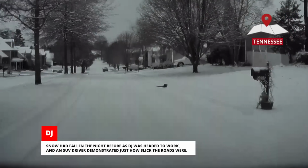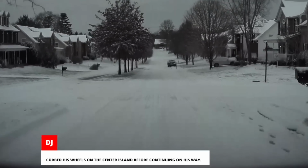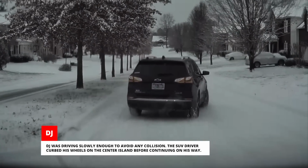Snow had fallen the night before as DJ was headed to work, and an SUV driver demonstrated just how slick the roads were. DJ was driving slowly enough to avoid any collision. The SUV driver curbed his wheels on the center island before continuing on his way.